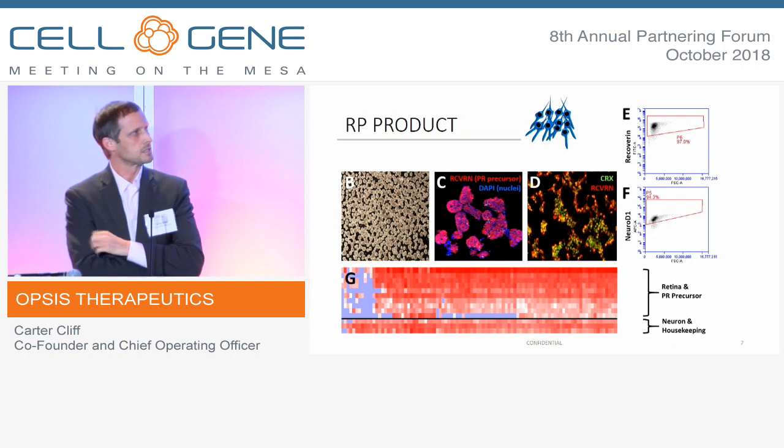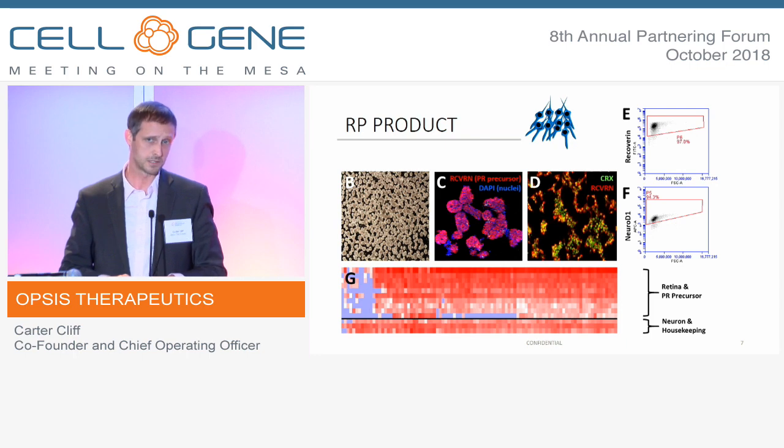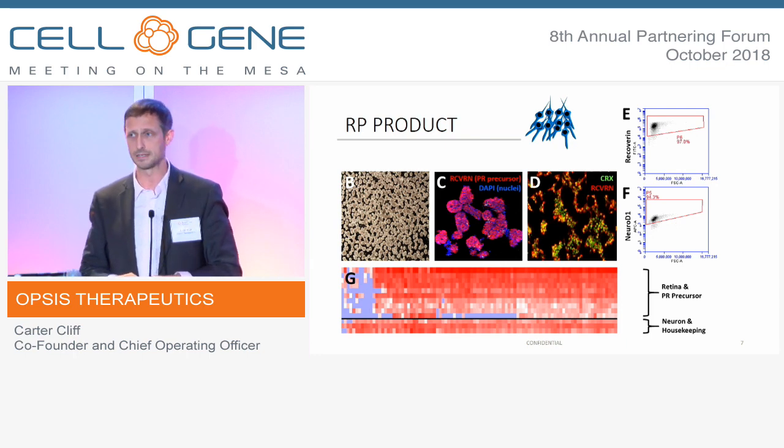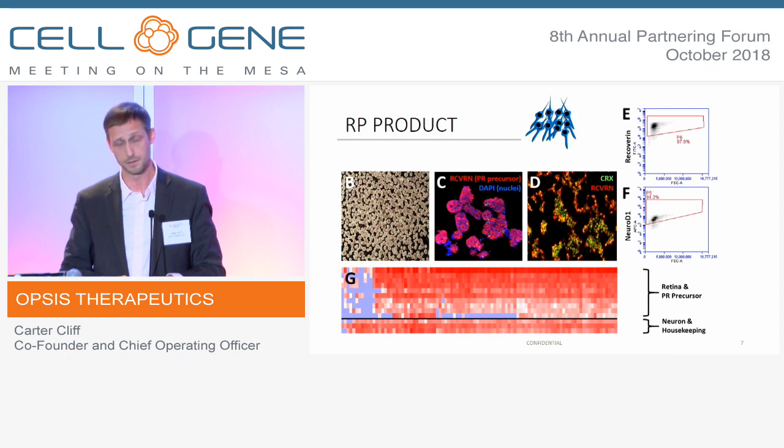And so this product is a highly pure photoreceptor progenitor. It took us 2 years and a series of candidates to really identify the right product that has the properties that we're looking for in terms of purity, formulation, scalability, and post-transplant behavior.